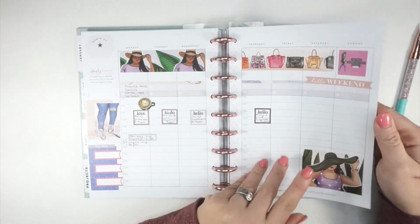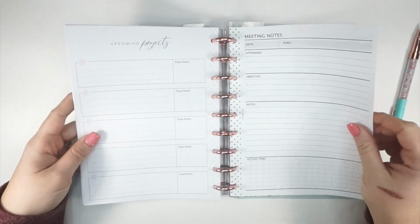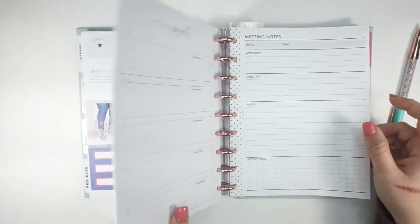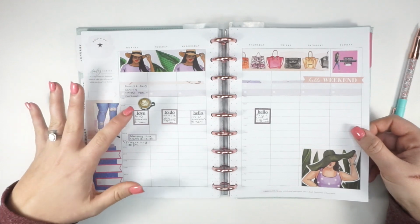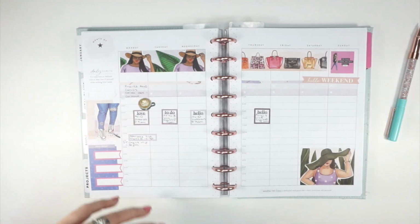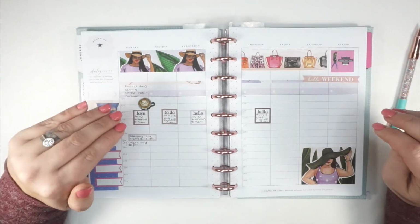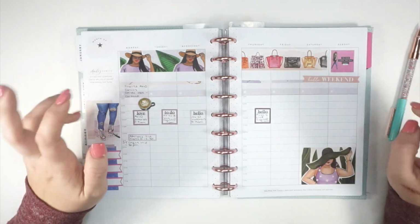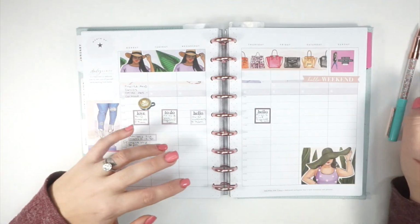Sometimes, if I have a meeting, I will pull in a meeting notes sheet so that I'm ready to go, and I will put it in my weekly spread. So it kind of depends on what I'm doing that day, but I will start pulling those things in as well. And then I'm also at this time reviewing lesson plans, reviewing what I need to do for my students, and reviewing what I'm going to be doing in live class.